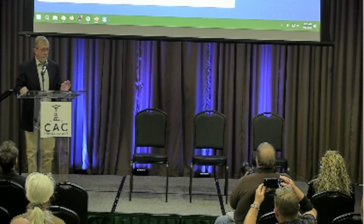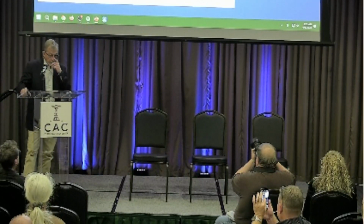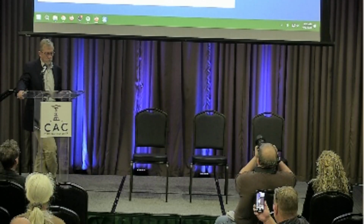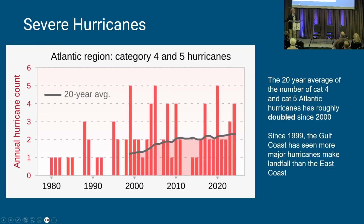If we look at just severe hurricanes, they're much more rare than that crowded map. And what you see here are Cat 4 and Cat 5 Atlantic hurricanes per year since 1980. Basically what you're seeing is a trend from around 1980, when you either had one major hurricane or none. And as you move on, they become more frequent. And in the current decade, they're every year. These are Cat 4s and 5s.